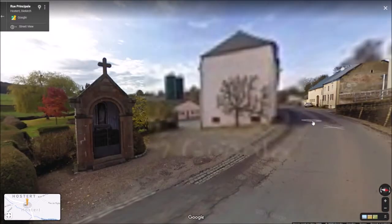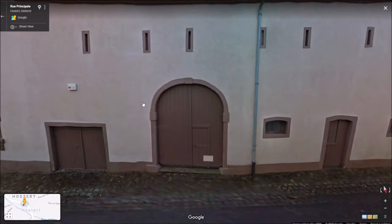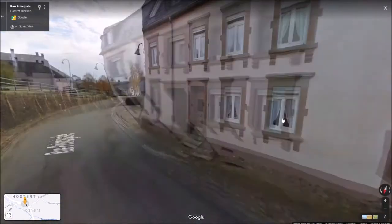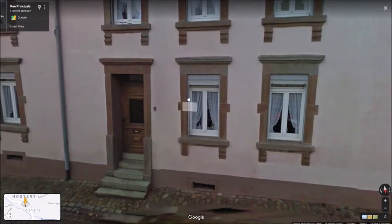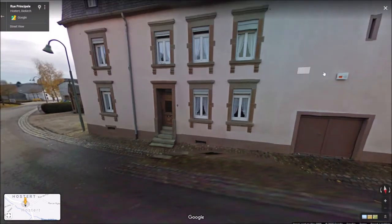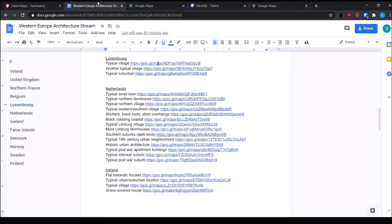And again, I want to point out the huge car doors on the sides of buildings, as we've seen in Belgium. They appear in Luxembourg as well. And you have some very intricate stone awnings, like you asked about before. It's probably the most intricate we've found so far. I think we can move on.